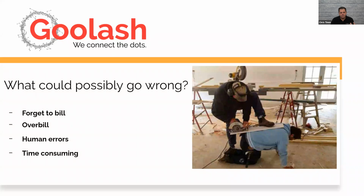So I'm for one very interested to see how Goulash can help us solve certainly those problems. And hopefully it can solve the problem of that guy sawing his friend in half as well.